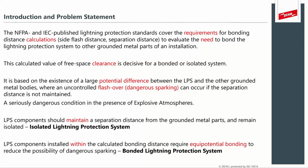So moving on, as I've stated, the NFPA and the IEC published lightning protection standards, and they both show requirements for distance calculations. And the standards also use similar terms when they talk about overhead ground wires or masts, like for instance in the NFPA, where they call it side flash distance, and obviously in the IEC, where it's referred to as separation distance, specifically to evaluate the need for bonding these lightning protection systems.